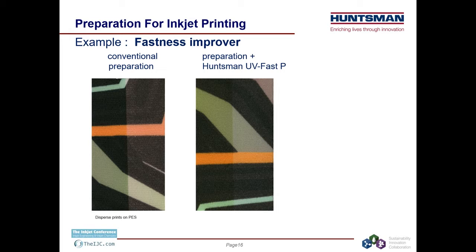Then, if you had put some UV Fast P in the preparation, which is one of our products, you can see that the changes are now not off-tone, they are more or less in-tone. There are some changes, but as you can see, it's quite a lot less.